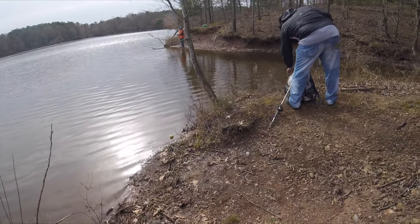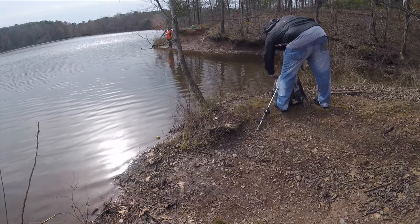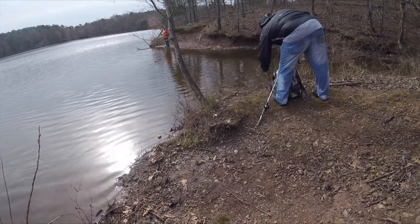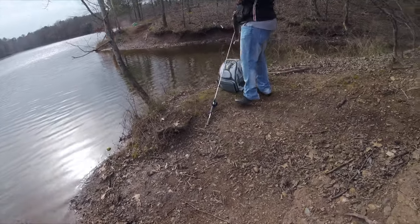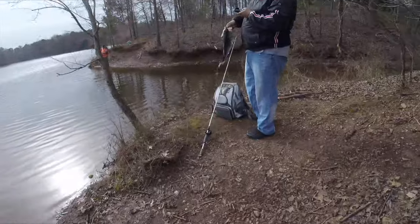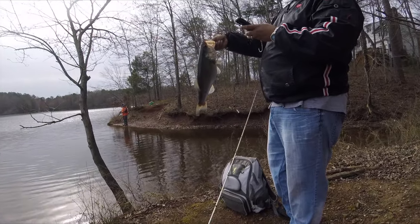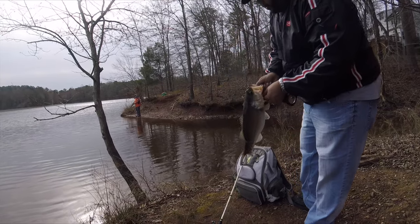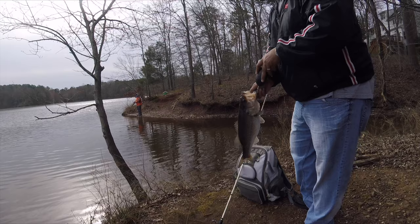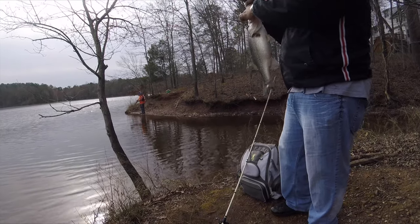Hey, they're eating good out here. Yeah, even the smaller ones are chunky. The one that came off was bigger than this. Mine and Jermaine both. Y'all both lost big ones? Yeah, bigger than this one. That's crazy, man.